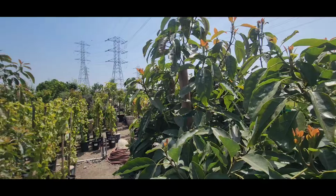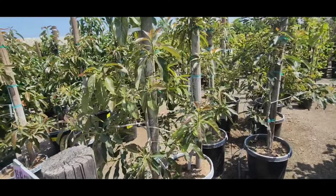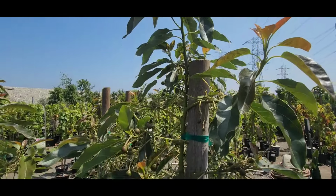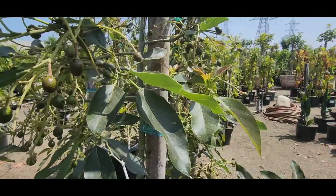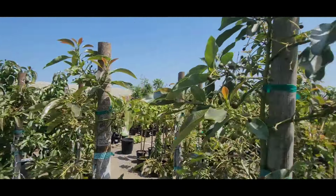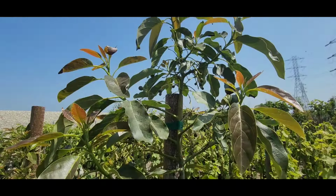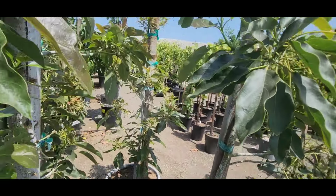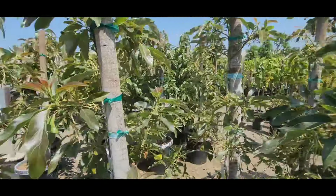I don't see any fruits on the Fuertes, but here is the Gem. And I do see fruit on the Gems. Pretty nice. Look at this Gem that's loaded with fruit. Look at these baby avocados everywhere on this Gem. That one too. Some more Gem. Look at that. Tons of baby avocado on this Gem. Not bad at all. I'm actually very tempted to get one.